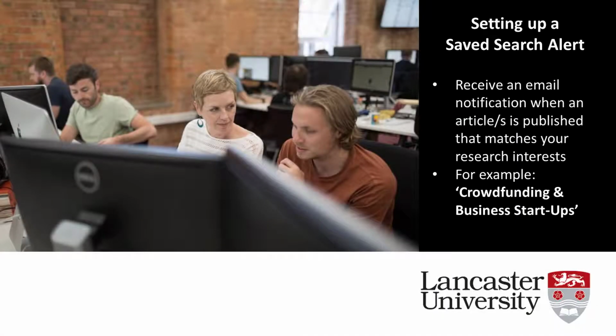Rather than keeping up to date with articles published in one or two specific journals, it could be that it's more helpful to receive an email alert when an article is published on a subject or topic that matches your research interest, irrespective of where that article is published.